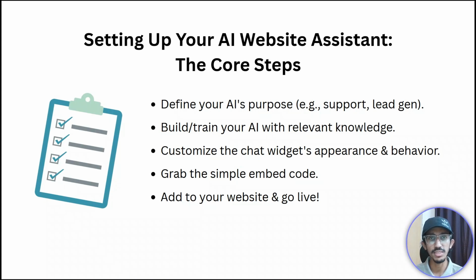So what does setting one of these up actually involve? It's more straightforward than you might think. First, you define your AI's purpose. Is it primarily for customer support, lead generation, or a bit of both? Second, you build or train your AI with relevant knowledge. This could be your FAQ documents, product information, company policies, etc. Third, you customize the chat widget's appearance and behavior, things like colors, welcome messages, and those conversation starters. Fourth, you grab the simple embed code that the platform provides. And finally, you add that code to your website and go live. It really can be that streamlined.